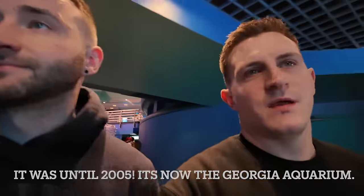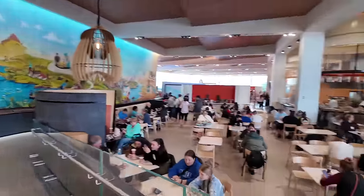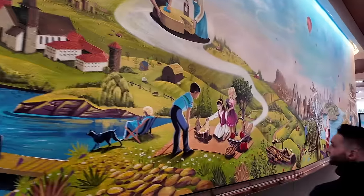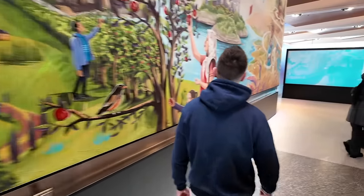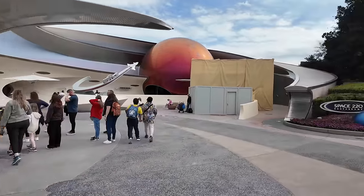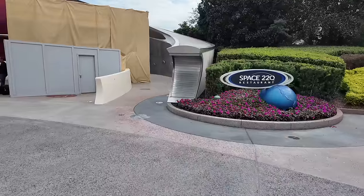Yes. So we are now on our way to Space 220. This is inside the Connections Cafe. This massive mural. Mural, not Muriel. On the wall. Pretty bad eating some cheese. To get to Space 220, you head for Mission Space, a ride you'll never get me on ever again. And just to the right of it here is Space 220 Restaurant.